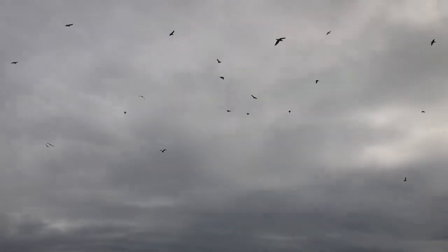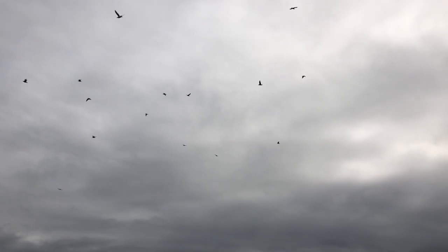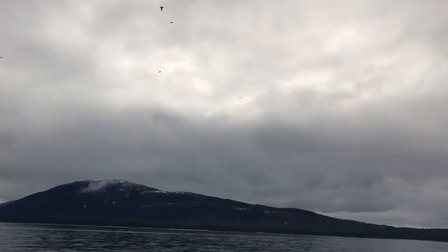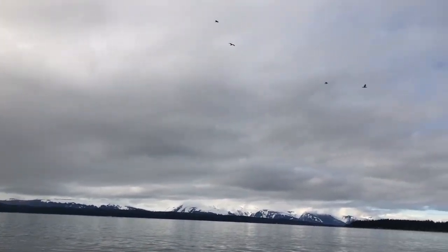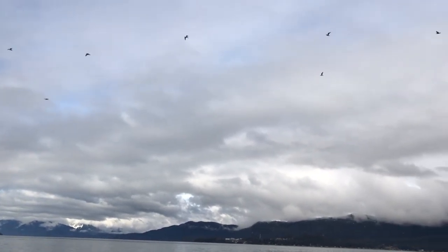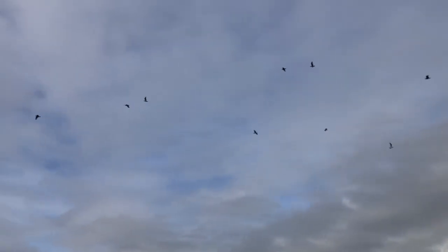Oh, these are all his buddies, and they're probably... I don't know, weird, like a memorial service for their friend. How strange, they're just all circling right around them. I've never seen anything like that.